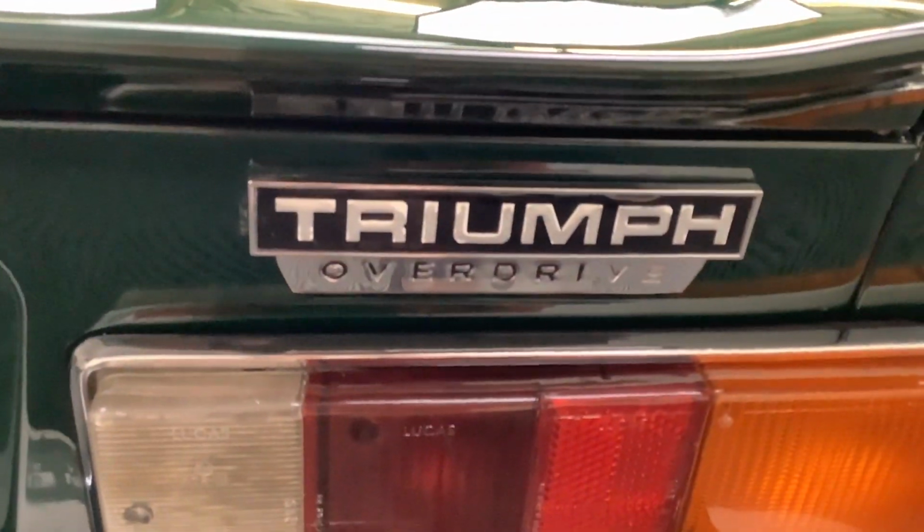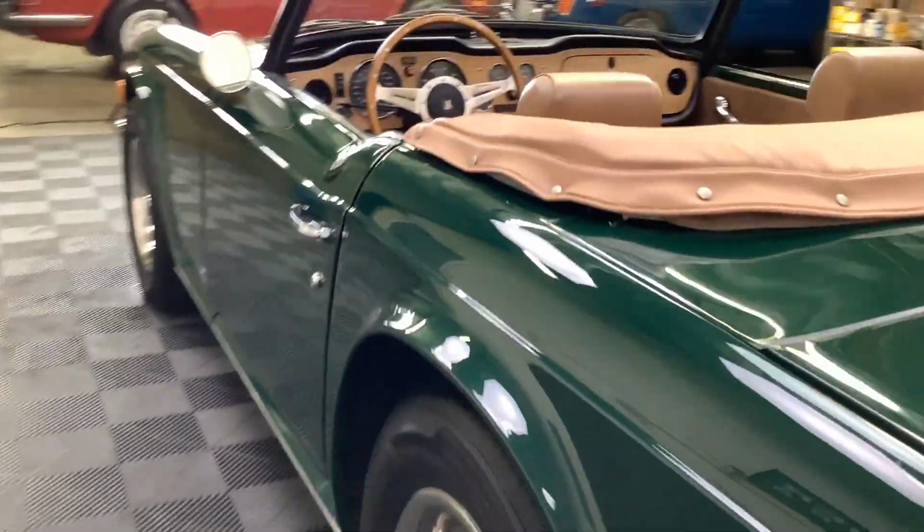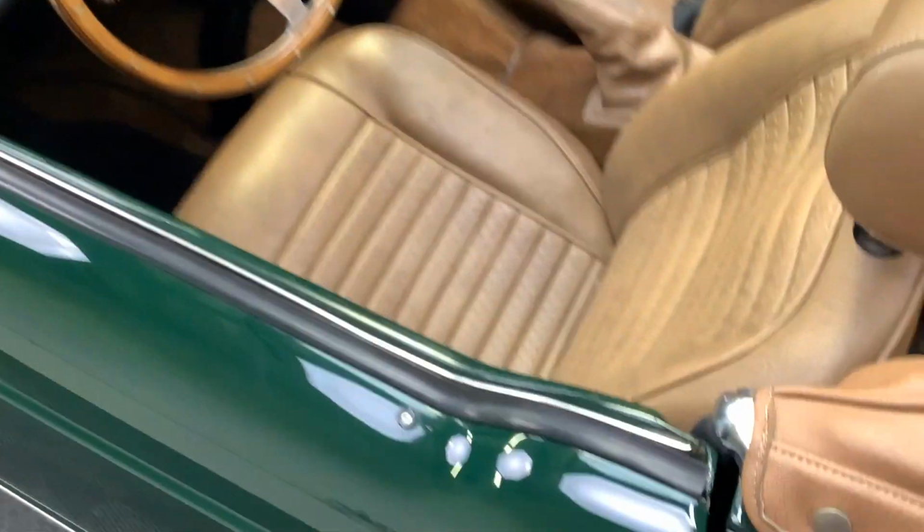That's the magic placard right there. So TR6 final year with overdrive in spectacular colors. We just fitted a brand new set of these larger tires. The car came in with some smaller ones, but we've just fitted those and a new set of beauty rims to go along with it.